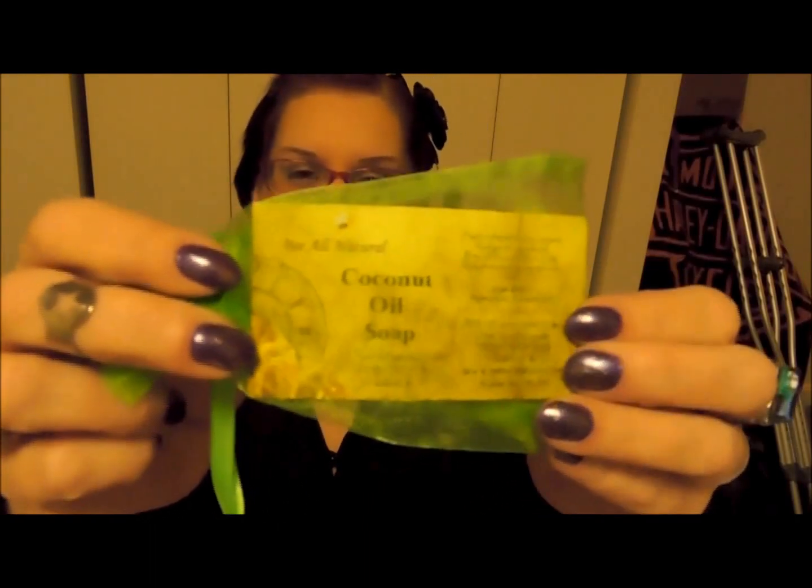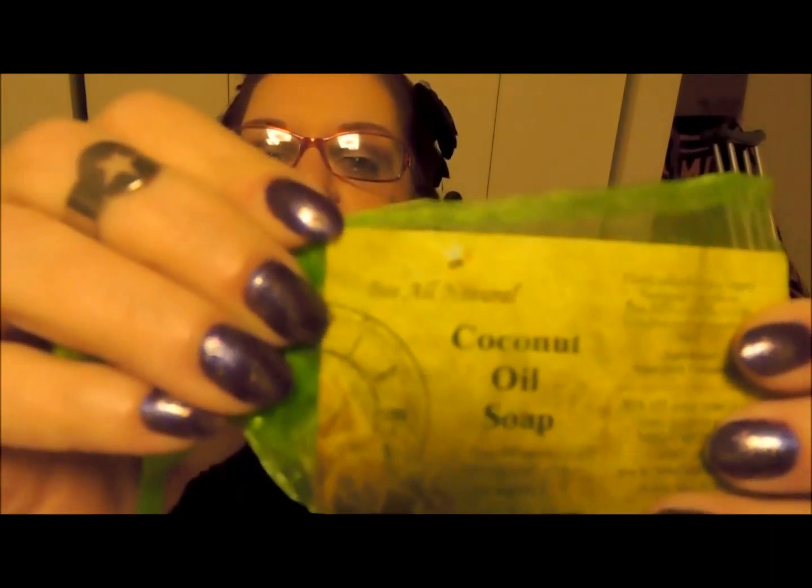So the first thing I have is this very pretty packaging in green. It says coconut oil soap from B, which is B-E-E, all natural. Beautifully lathering coconut oil soap loaded with vitamins and antioxidants to soothe skin. It doesn't say how much it's worth. I'm sorry. Let me see if you can see this little bee, all natural. I'll also probably take a picture of this and put it at the end. So that probably would be better.